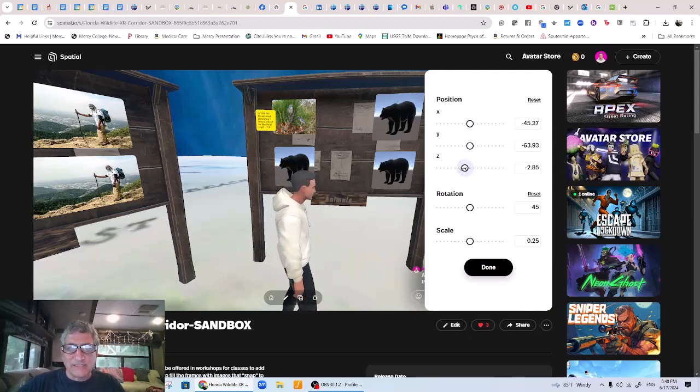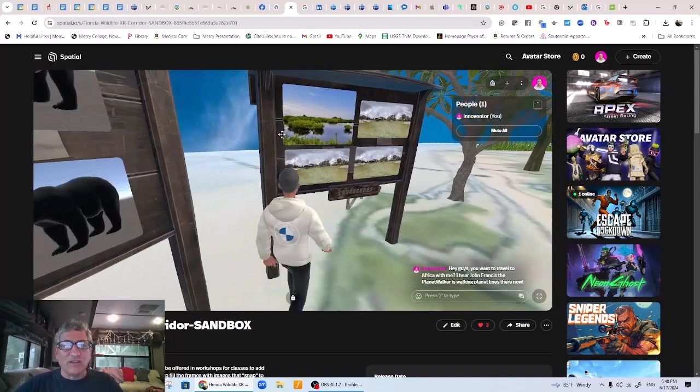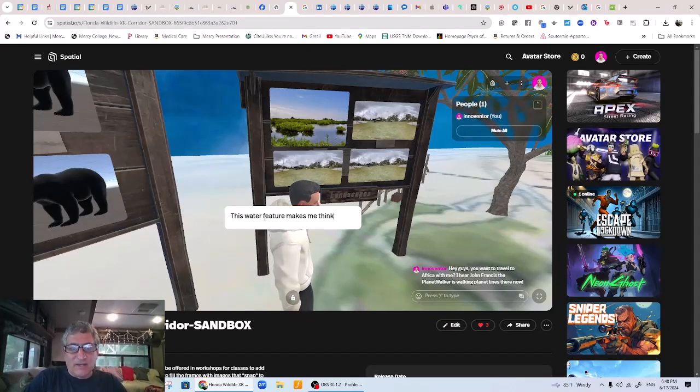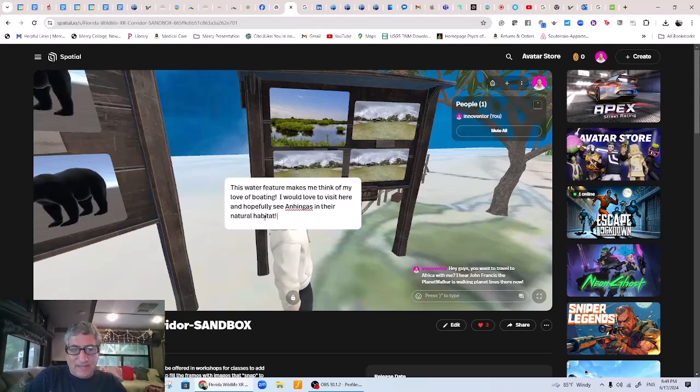this water feature makes me think of my love of boating. I would love to visit here and hopefully see anhingas in their natural habitat, for example. And then, so whatever you want to say, that's the place to say it. In a note, grab it. If you're facing the kiosk, when you grab it, it will turn. And so you have this ability to kind of walk it into place once you've grabbed it with the left mouse button. And then click on it and make sure you lock it.